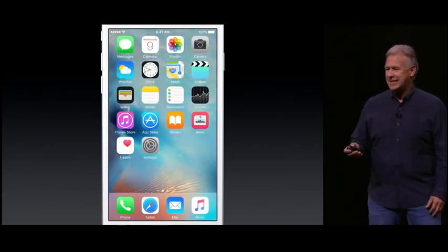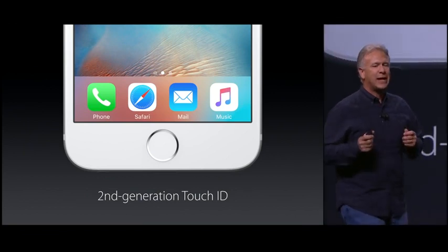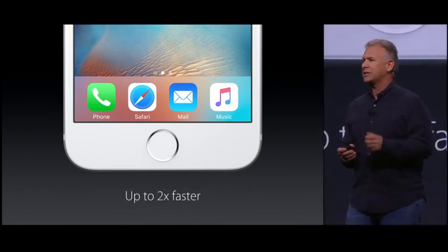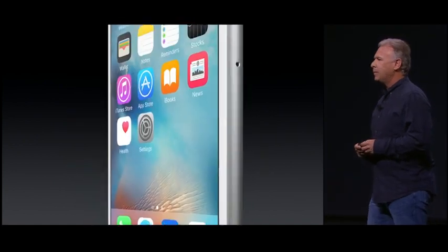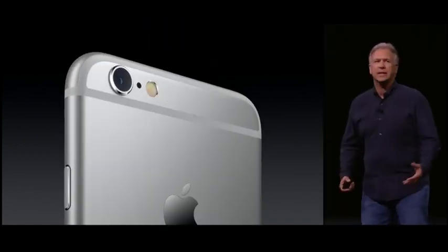Siri's definitely sassy. The new iPhone 6s includes a new second-generation Touch ID sensor. It's twice as fast, so lightning quick now when you touch it, you can't believe how quickly it recognizes your fingerprint. Perhaps the feature many of us love the most about our iPhones is the camera.